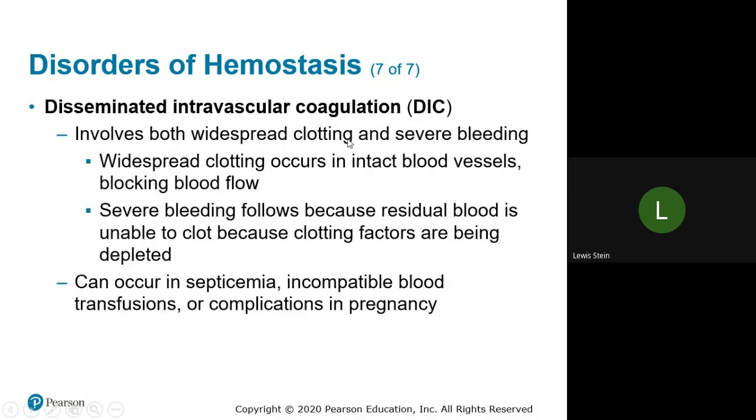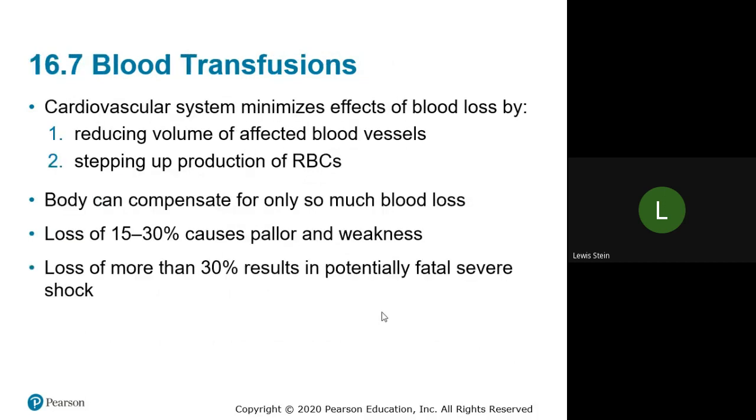Okay. DIC, clotting and bleeding: intact blood vessels blocking blood flow, and severe bleeding because residual blood is unable to clot since clotting factors are being depleted. Typically septicemia, incompatible blood transfusions, which we're going to get to, and pregnancy: amniotic fluid that gets into circulation can lead to that. So traumatic deliveries potentially could create that kind of problem. I do not know how commonly that happens.